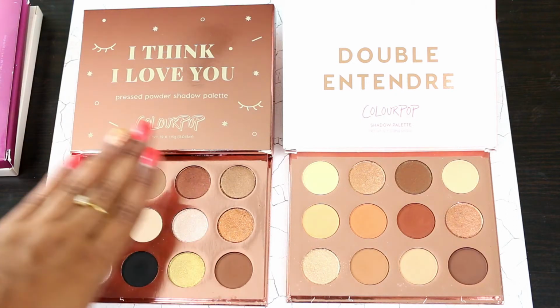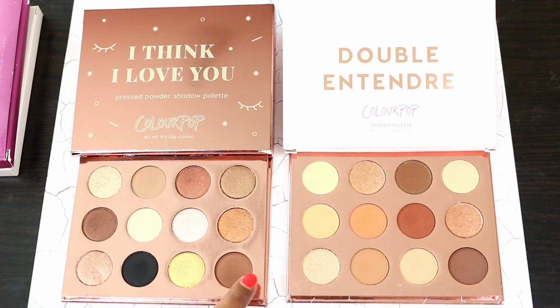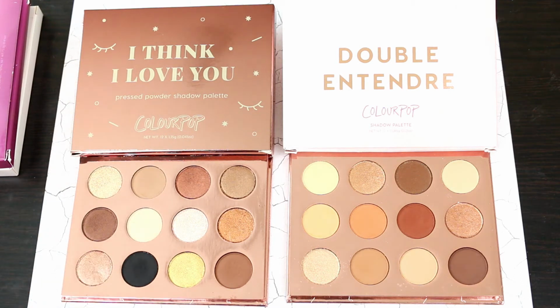I think there are only 4 mattes in the I Think I Love You, if I'm not wrong. This one, this one, this one, and this one are the mattes. Rest all are shimmers, and the shimmers are actually really good quality. I'll show you the swatch comparison in a bit.